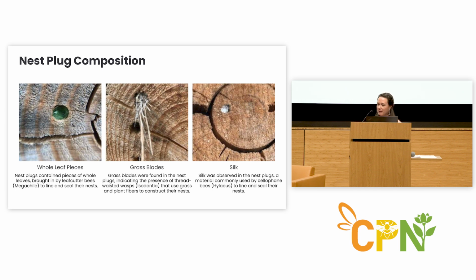Here's a photo sharing with you some bee and wasp occupants observed based on their nesting materials. The photographs display 3 distinct nest plug types found in the newly drilled logs. From left to right, the images illustrate nest plugs containing whole leaf pieces, grass blades, and silk, each associated with pollinators within the genera Megachile, Isodontia, and Hylaeus.